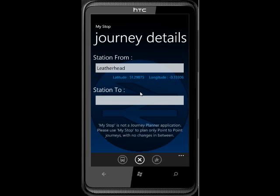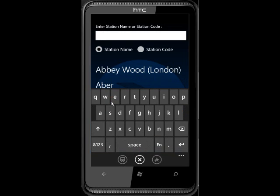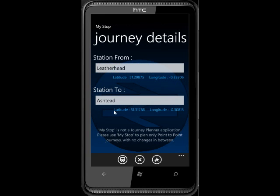Now I will enter the destination station by tapping on the Station To box. For the sake of this demonstration, I'm going to take Ashted as an example, as this will minimize both travel time and demo time, as it's right the next station after Leatherhead. Now, I'm going to enter this one by station code, just to show you how it works. And I happen to know that the station code for Ashted is AHD. As you can see, it has correctly recognized the station. I'm going to pick that. I've got the lat and long for that station as well.